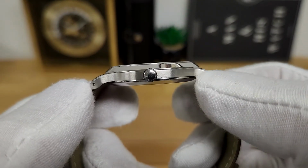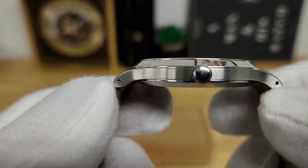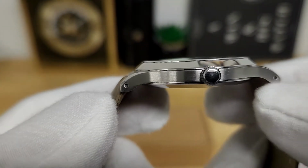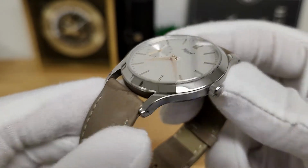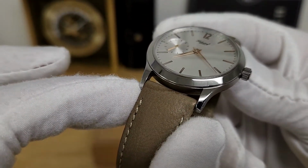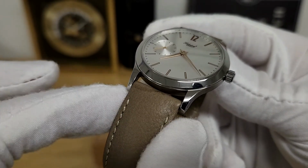You can see how the mid case just has lugs that curve down to conform to your wrist. And I really like that they have drilled lug holes too. So if you want to swap straps later, it's quite easy to do. Speaking of which, the lug gap here for the supplied leather strap is an even 20 millimeters.